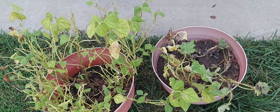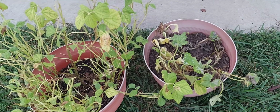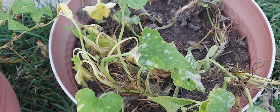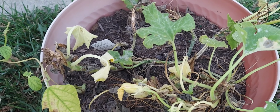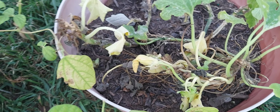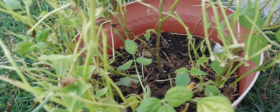All right, guys, so this is the zucchini bush that I started out with and the string bean bush that I started out with. The zucchini bush is completely dead. It's even got the powdery mildew on it. So I do not want to use that. So I'm going to go ahead and toss that one on Thursday and probably start to put something for the fall in here.